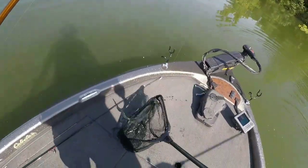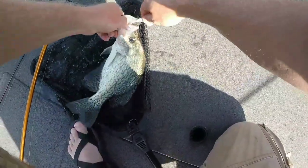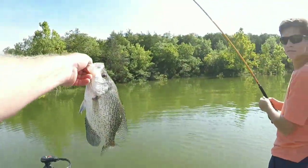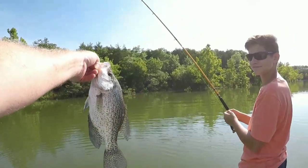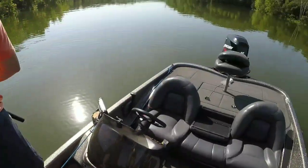That's another thing about these long poles. It's so hard to get close to that crappie. Oh, there you go, YouTube. Another black crappie, speckled. So, awesome. Number 2, 28 to go.